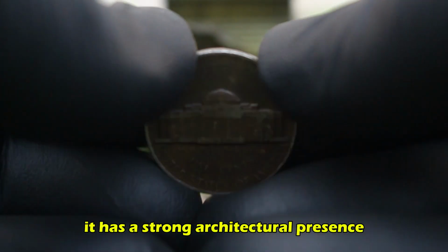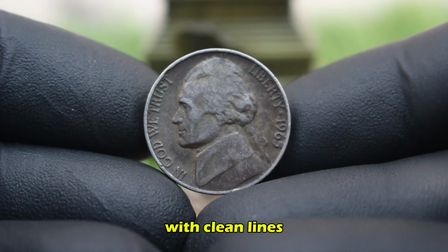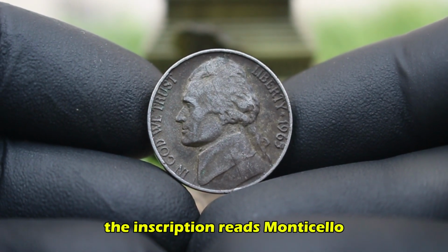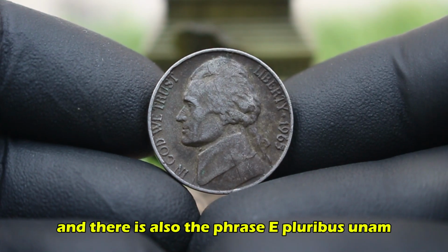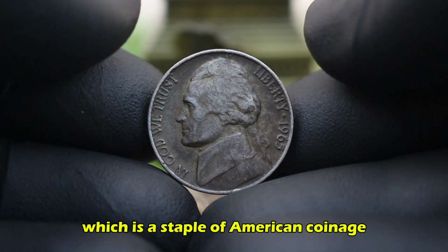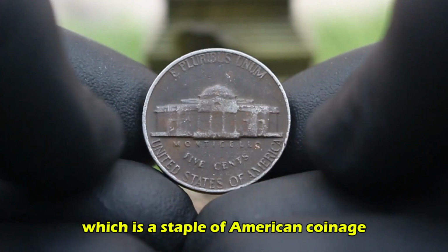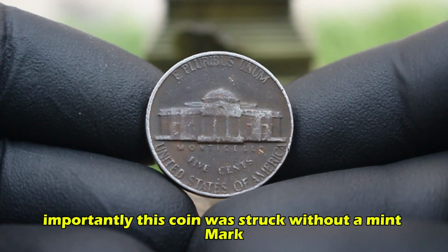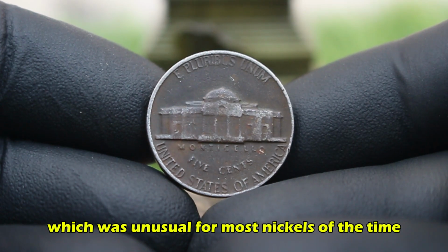On the reverse of the 1965 nickel, we see a depiction of Monticello, Jefferson's plantation in Virginia. It has a strong architectural presence with clean lines that symbolize the elegance of the structure. The inscription reads Monticello, and there is also the phrase E Pluribus Unum, meaning out of many, one, which is a staple of American coinage. Importantly, this coin was struck without a mint mark, which was unusual for most nickels of the time.